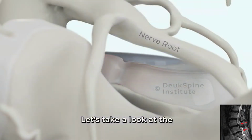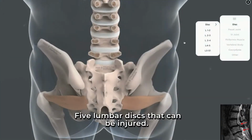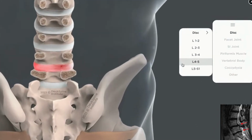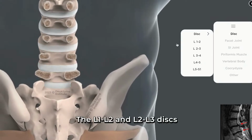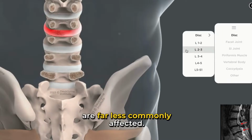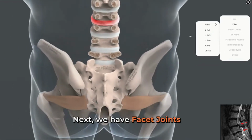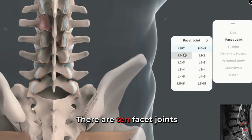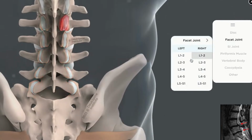Let's take a look at the 5 lumbar discs that can be injured. The most common disc to be injured is L4-5, followed by L5-S1, then L3-4. The L1-2 and L2-3 discs are far less commonly affected. Next, we have facet joints. Facet joints are small joints located behind the discs in the back of the spine. There are 10 facet joints, each paired left and right, L1-2, L2-3, L3-4, L4-5, and L5-S1.